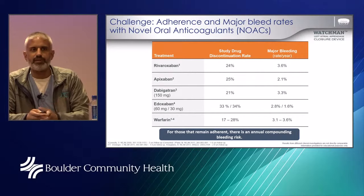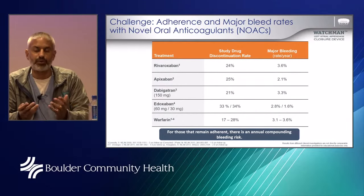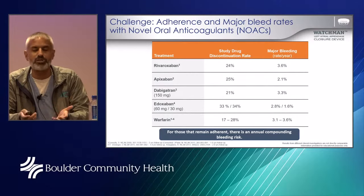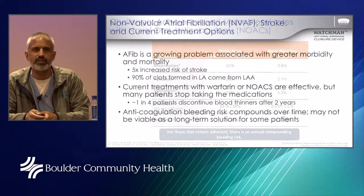And as you can see, the names on the left are the actual generic names, and the trade names, as I mentioned, are the Xarelto, Eliquis, and Pradaxa. These are the medications that are currently prescribed, but we can see that the major bleeding rates are there, guys. There are real major bleeding rates with all of these medications.